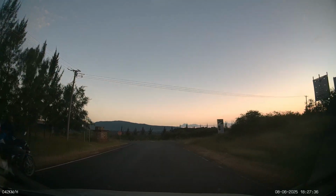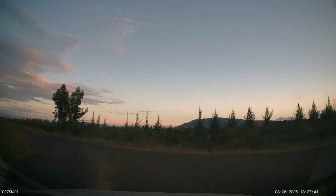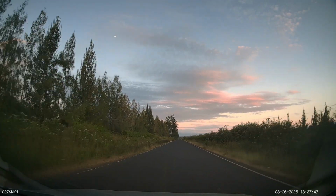At this point, I could see Kilimambogo in the distance, and Google told me to take a left turn. I could guess I was not very far away from the Garissa Road, so I just pressed on.